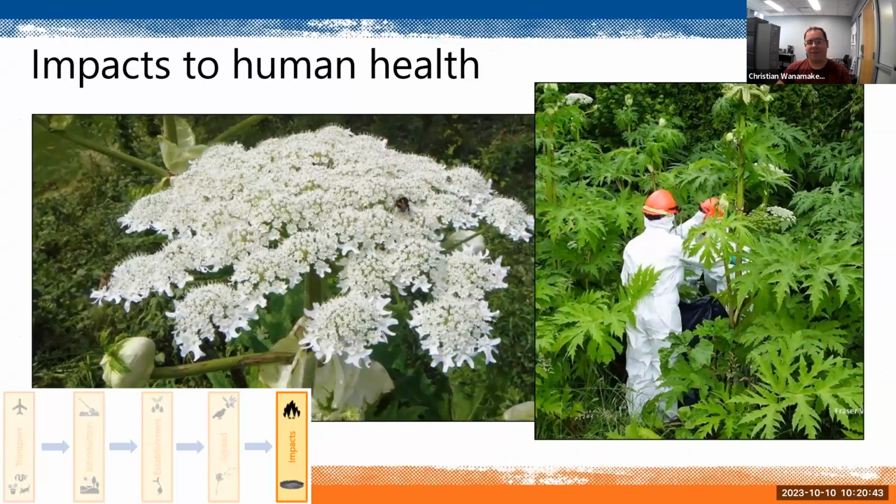And we also have impacts to human health. This is sort of a dramatic example. This is giant hogweed. We don't have giant hogweed present in Florida, but it's just such a charismatic example of human health impacts. So giant hogweed, if you're unfamiliar, is from Southwest Asia, and it's naturalizing in more northeastern areas of North America.